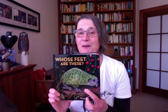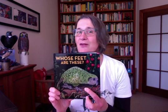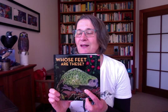I wonder if you know what animal is on the cover of this book. Do you recognise it? Maybe we're going to find this animal in the book. Now, what do you think? Yes, you're right. It's a kakapo. Well, let's read the book and see what else is in it.